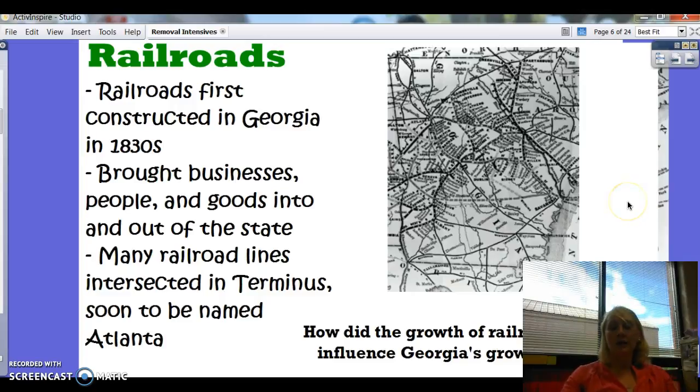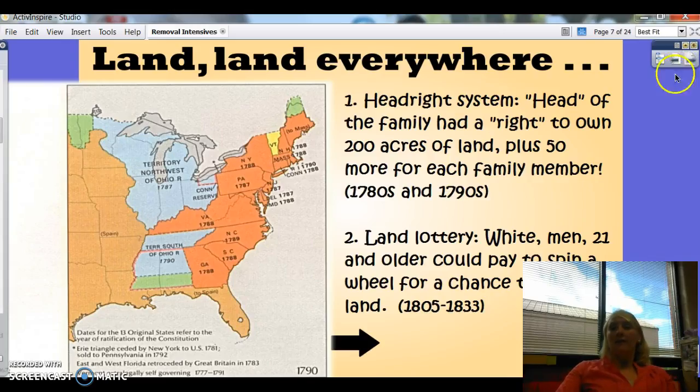Okay, so how did railroads impact Georgia? Well, not only was it able to bring more people into our state, but it was also able to help our businesses to grow because now our services and our products could go to other areas, which helped us to grow. Okay, and then of course you had two different types of ways to give away land.